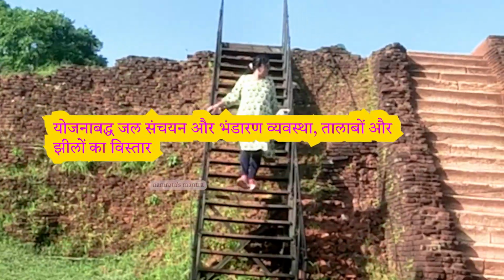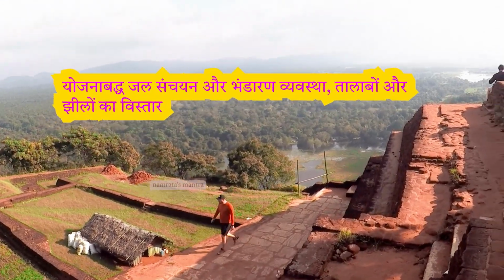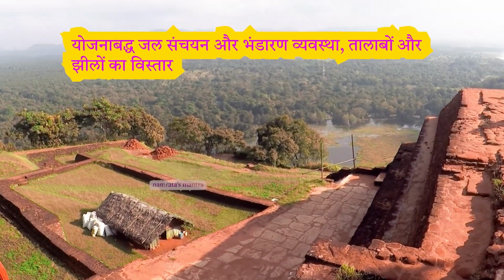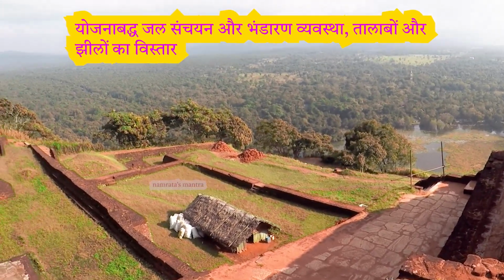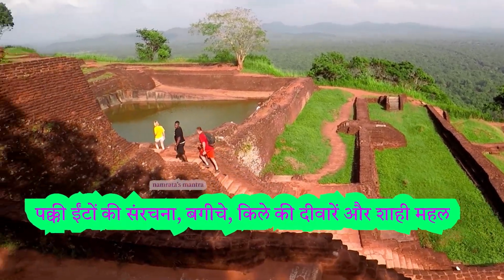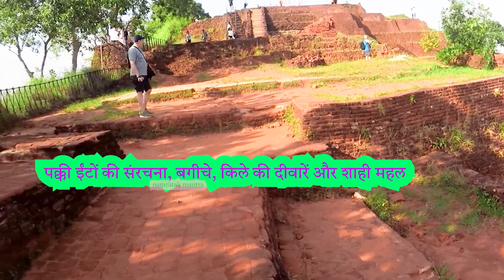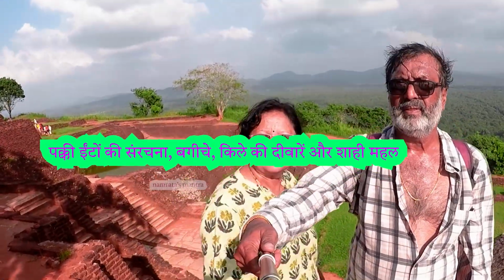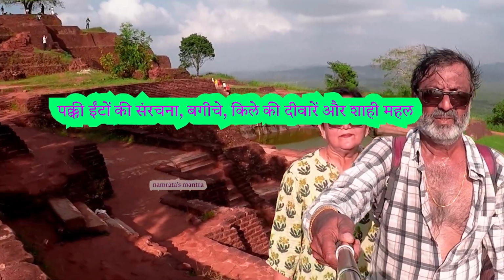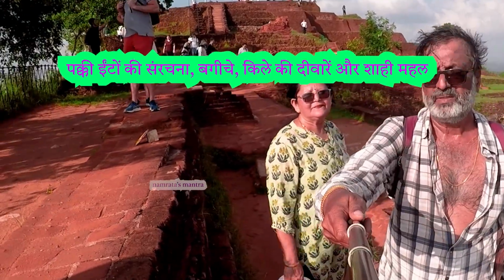From the top, on the southern side at the base of the fort, there is a man-made water reservoir supplying water to the gardens and the protecting moat all around the hill. The technology used to build the settlement on top was far advanced. Even now it is not sure how the material required for such royal complexes was taken to the top. No wonder Sigiriya is called the eighth wonder of the world.